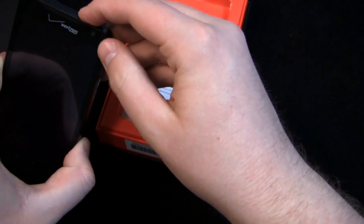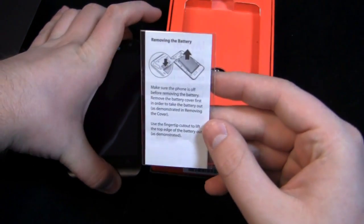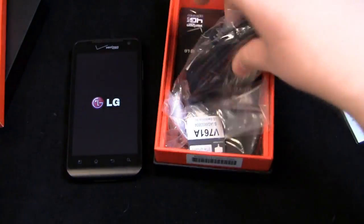So while that's powering on, I'm going to let that sit there. We're going to take a look at removing the battery. Make sure the phone's off before removing the battery, sure. And then here is what you get in the box.